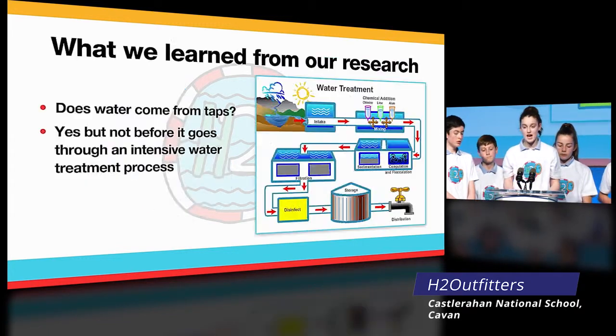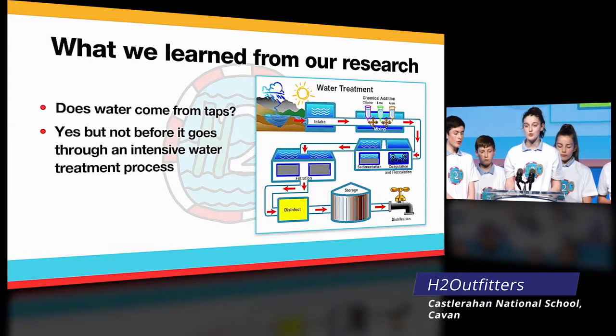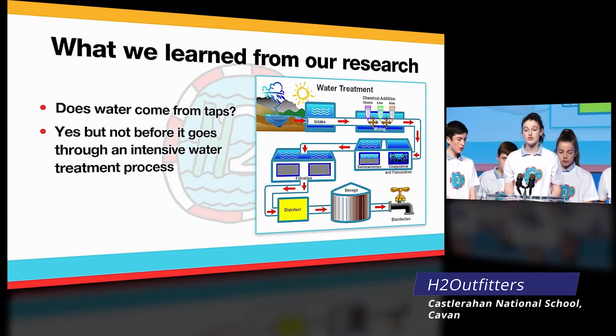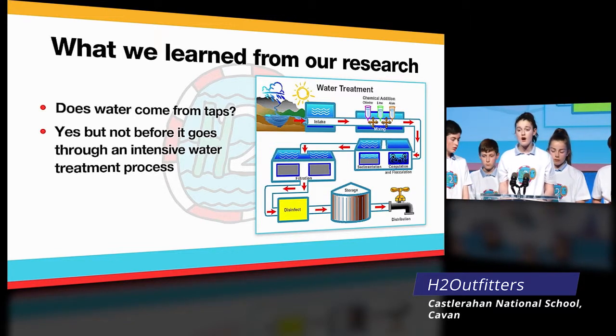Does water come from taps? The answer is yes, of course, but through listening to a guest speaker from our local water group, we learned that water goes through an intensive filtration and cleaning process in a water treatment plant before it reaches our taps, all of which takes energy which affects climate change.